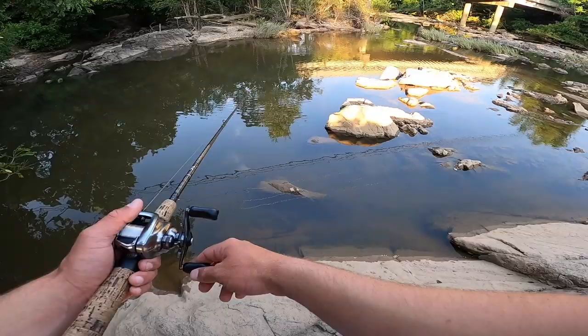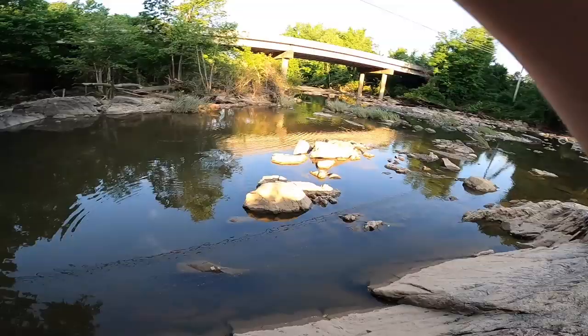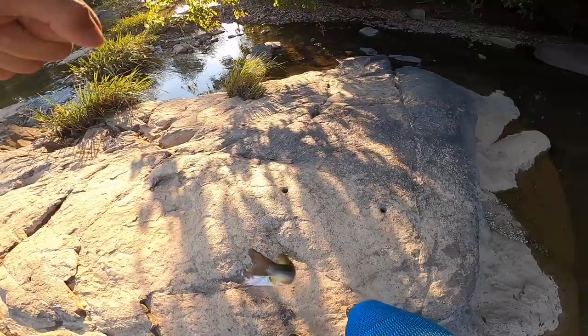Okay, it just had it there. I should have set the hook. Not gonna lie, really should have just set the hook. Got the decent one. I think this is the decent one. This might be the small one. Golly, boy. Calm your butt down.